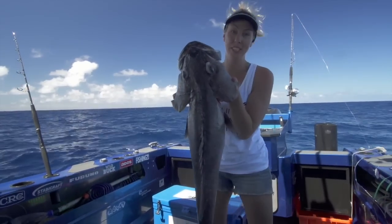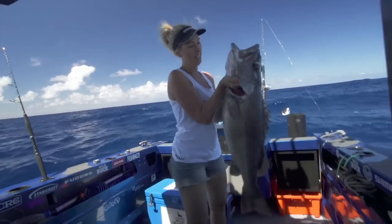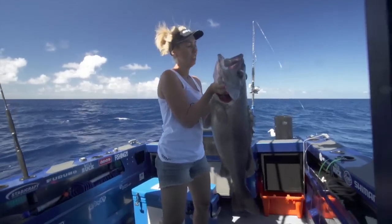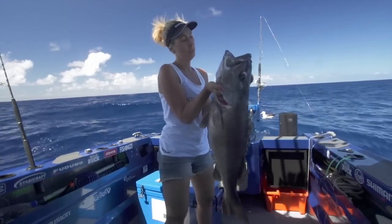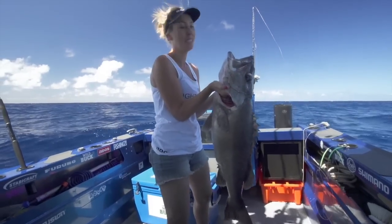This is actually really small for this species of fish. Some of you at home may be thinking, wow, that's really big, but it's probably only 8 to 10 kilos. But we're going to get a lot of meat off this. I'm going to share it with my film crew. Don't worry, guys, you'll be shared.